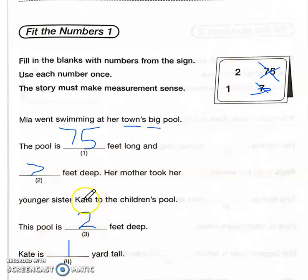I'm picturing if Kate is a younger sister, she went to the children's pool, you know, a yard is 3 feet. So if she was 2 yards tall, that'd be 6 feet tall. I don't think Kate, a 6-foot kid, would need to go to a children's pool. So this makes more sense. 2 feet deep for the children's pool because Kate is 1 yard tall. And now I've used all my numbers.